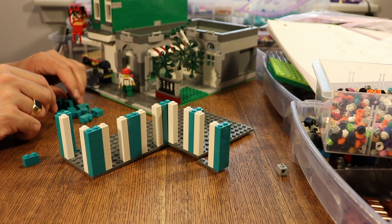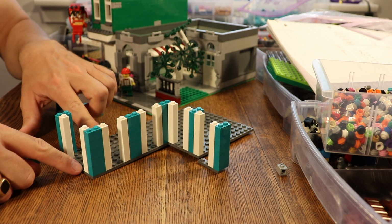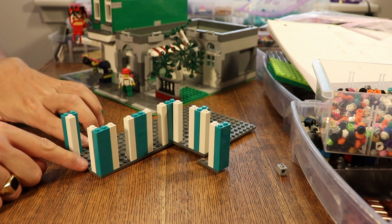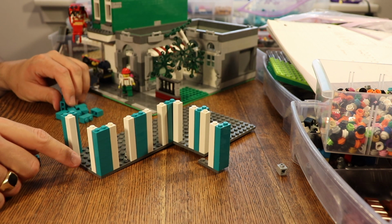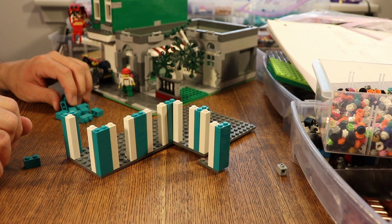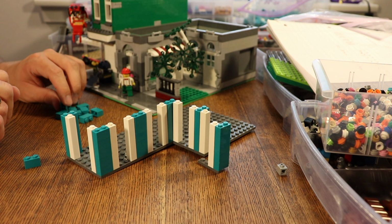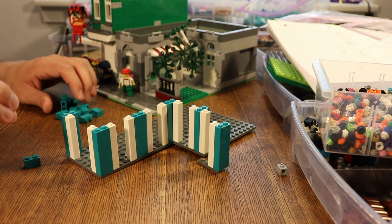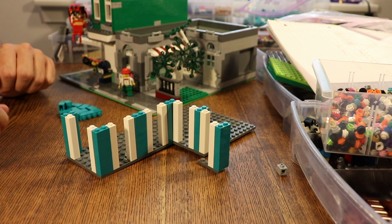Yeah. But I'm also going to do some kind of detailing around the windows here, which I think would look great. Maybe some sloped bricks with the possibility for putting plants on it, because I really like the plant pieces. They really add a lot of great details to your build. So I'll be working on window details now, and we'll see how it goes.